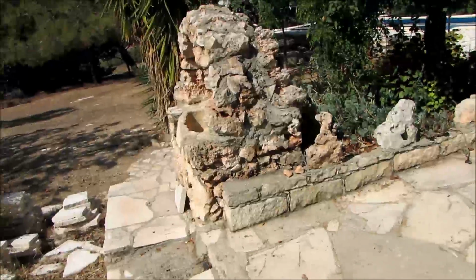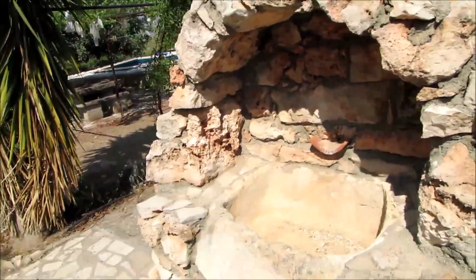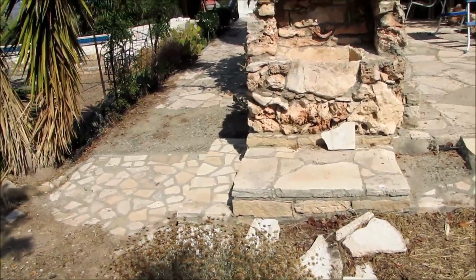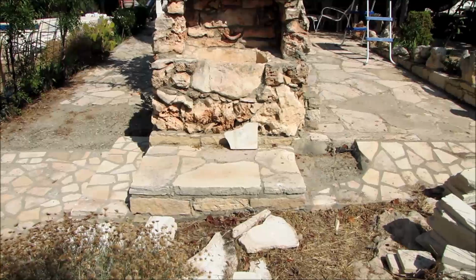That's where the water feature is. And yes, it does run. So here's the water feature. Mike made the steps in front of it, and that long path was here, but not the additional bit. You can see maybe the change in colour.